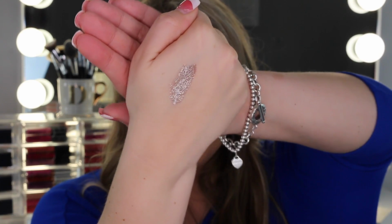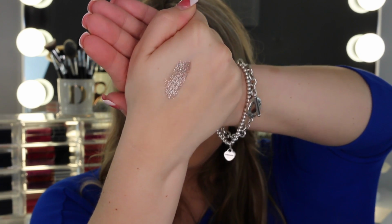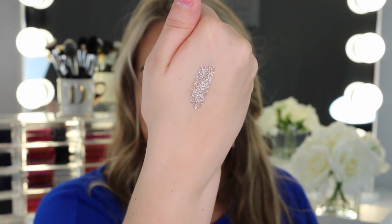The color that she got, or I guess I got now, is called Smoky Storm, and it's just a really pretty, darker gold shade. These dry so fast. You definitely want to work really fast with them if you're going to try to blend them out. But I just cannot get over how pigmented they are, and again, how fast they dry, and they aren't really messy at all.